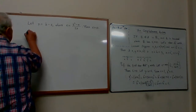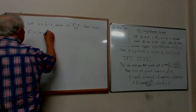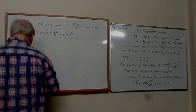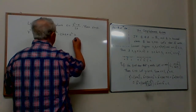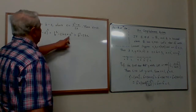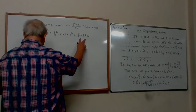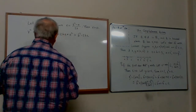And let's do the arithmetic. x squared is equal to b minus epsilon squared, which FOILed is b squared minus 2b epsilon plus epsilon squared, which is greater than b squared minus 2b epsilon plus 0. Here I'm adding something positive, so if I ignore the positive thing, that's certainly greater than this. Okay, cool.